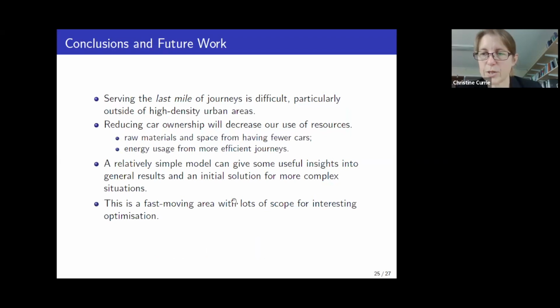Just a few conclusions before I go to questions. I can see some of the questions have been popping up, and there's one I know I need to answer. The main point is serving that last mile of journeys is difficult, particularly outside of high density urban areas. And lots of people have banged their heads against this problem. And we're coming with our own set of potential solutions, but it is a difficult problem, and we're very well aware of that. However, the goal is quite a good one.